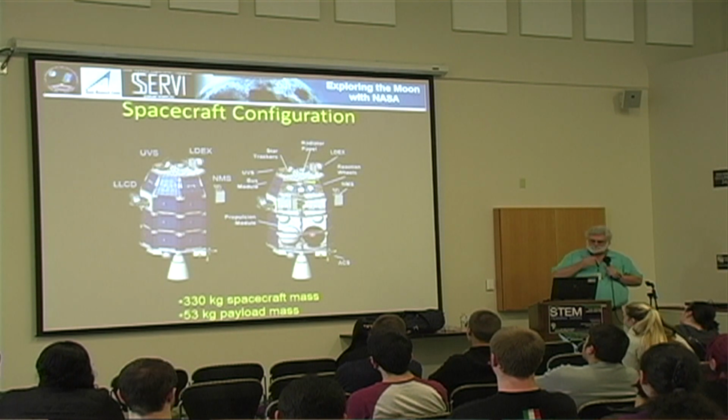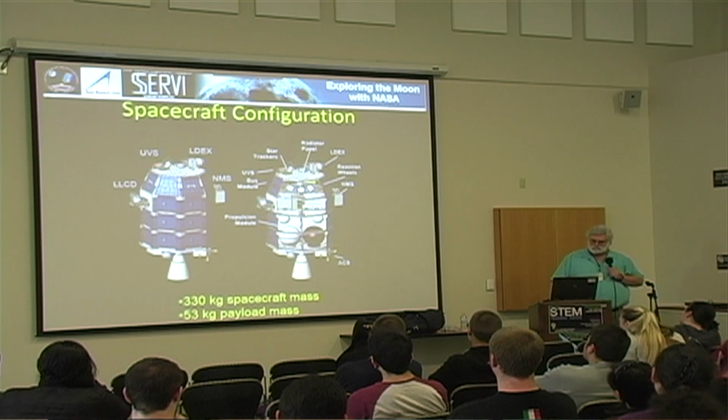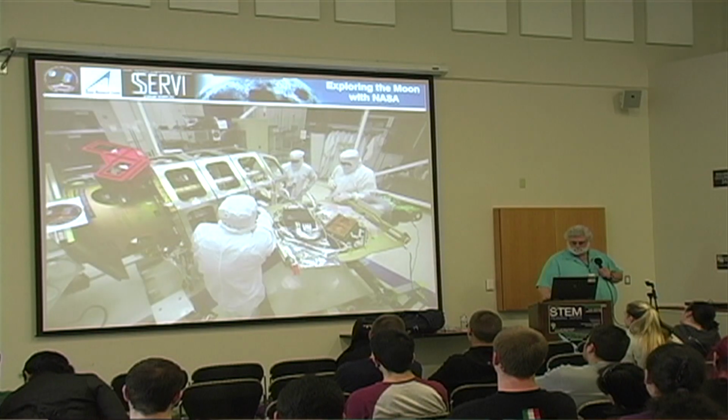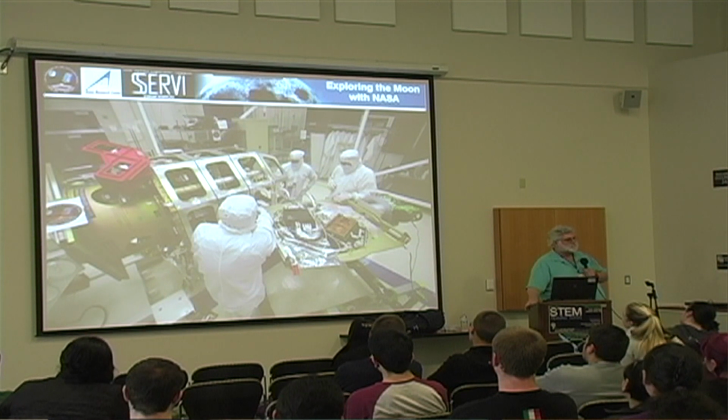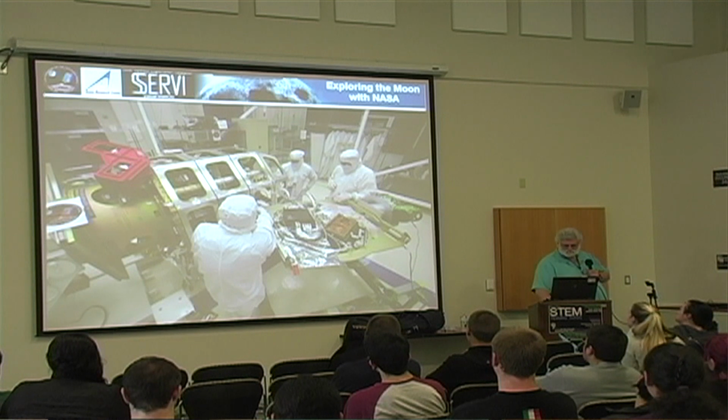So this is Ladee. Stood about 2 meters tall, 330 kilograms, 53 kilograms of scientific instruments. And here is Ladee being assembled at NASA Ames Research Center. This is actually the first time we had built a spacecraft at NASA Ames. When we'd done this type of thing, like with LCROSS, we had a partner like Northrop Grumman build it down there. But here, we actually put it together at NASA Ames, so it was really very cool to watch.